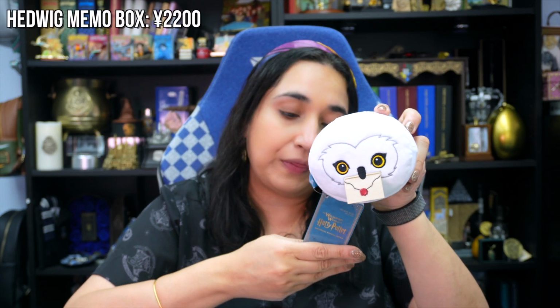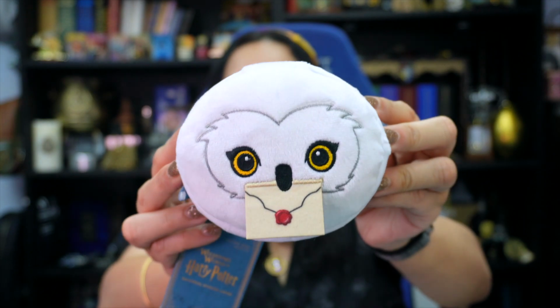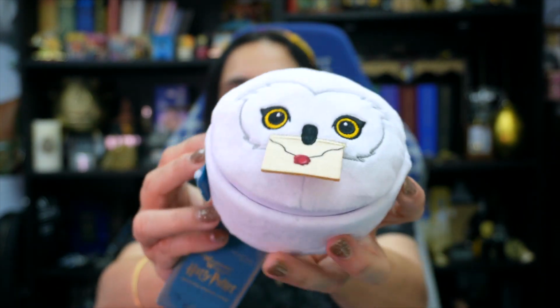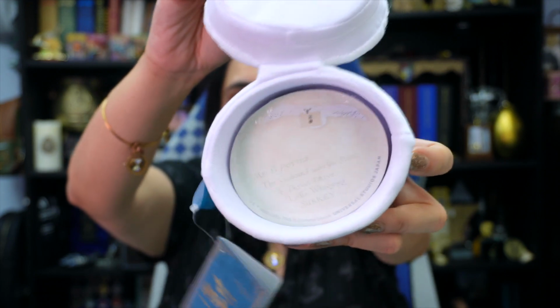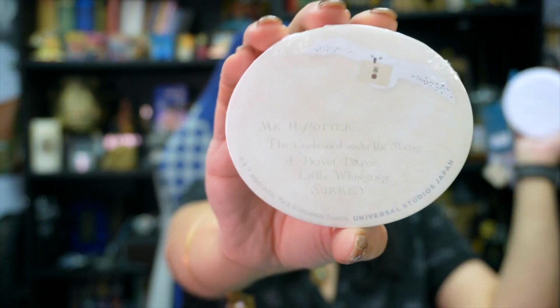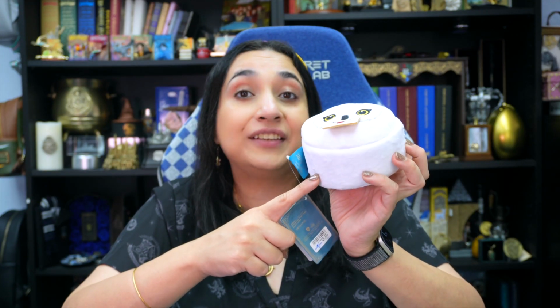And then I got this little Hedwig memo box for 2,200 yen. This is probably the fluffiest memo box I've ever seen. Super cute. It's got Hedwig holding a letter for the lid. And then when you open it up, the inside has some notepads with Harry's letter wording on it. So I'm gonna just pull that out as well. I love how cute and thick this little memo box is, and I can't wait to add it to my desk.